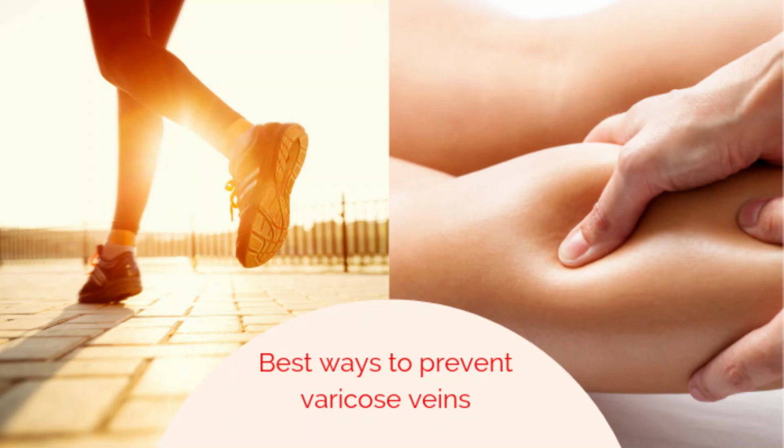The same measures you can take to treat the discomfort from varicose vein at home can help prevent varicose veins, and these measures include exercising, watching your weight, eating a high-fiber, low-salt diet, avoiding high heels and tight hosiery, elevating your legs, changing your sitting or standing position regularly.